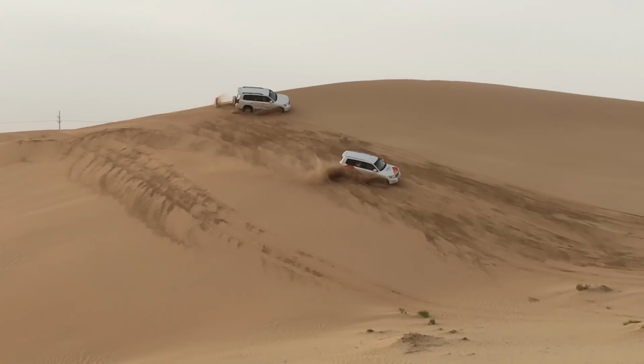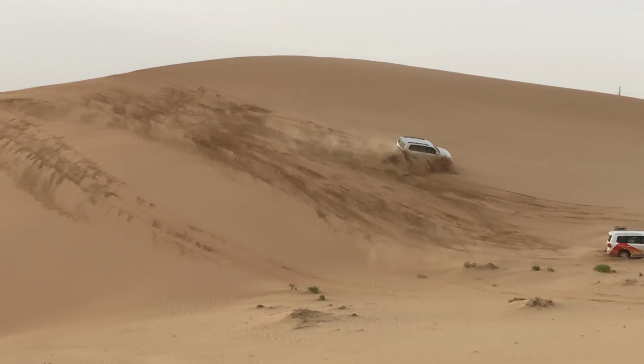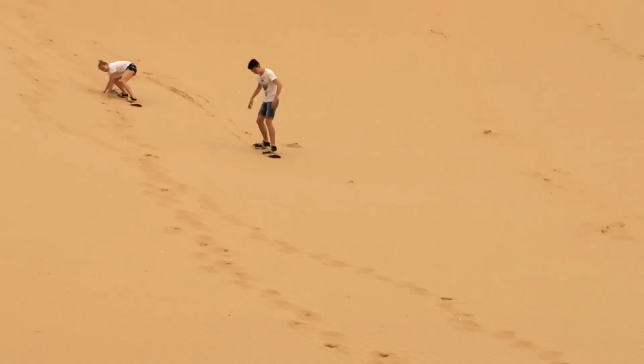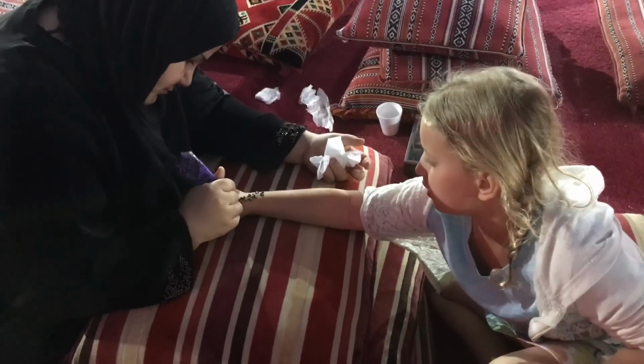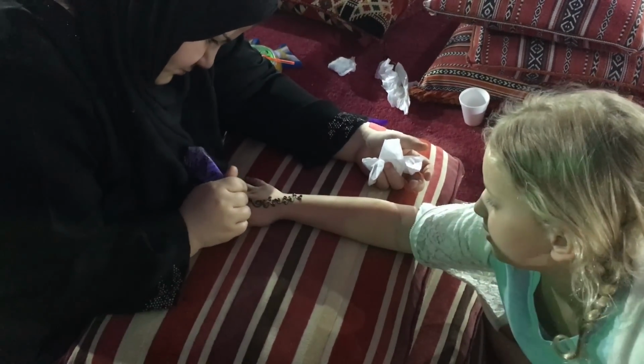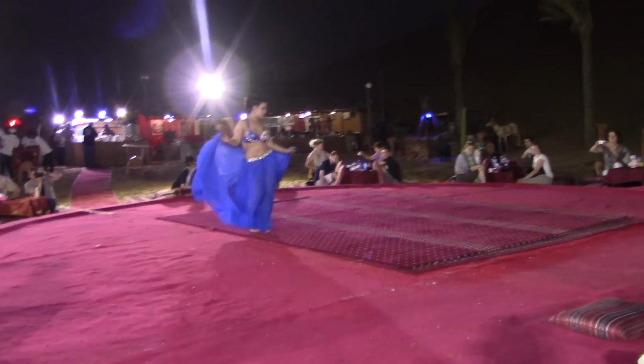Abu Dhabi also offers a desert safari. We couldn't wait to go again. This time there was sand sledding, and you could get henna tattoos. There was a barbecue with delicious food and entertainment with a belly dancer.